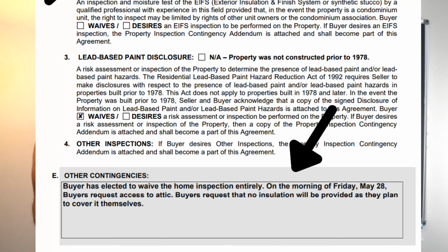Offer number 1, property inspection. They are waiving the inspection. They do not want to do an inspection. It says right here, other contingencies. Buyer has elected to waive the home inspection entirely. On the morning of Friday, May 28th, buyer requests access to attic. Buyer requests that no insulation be provided as they plan to cover it themselves.